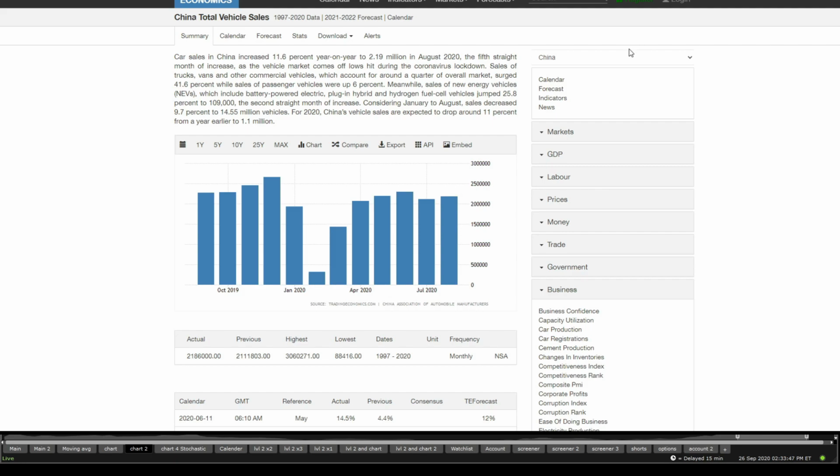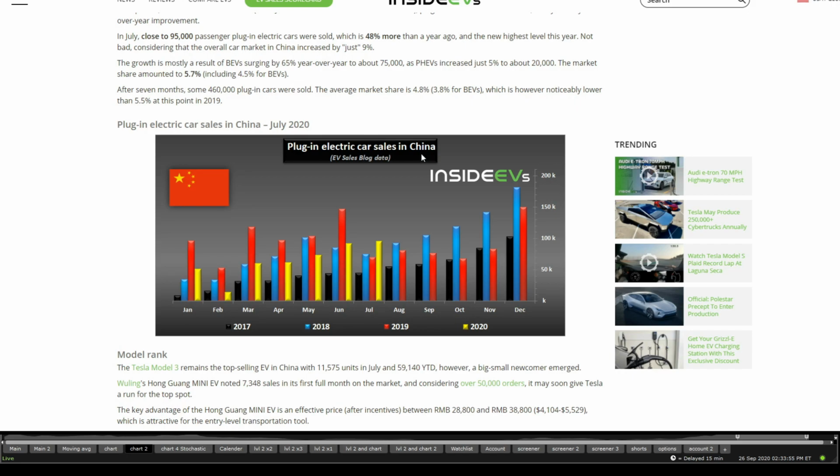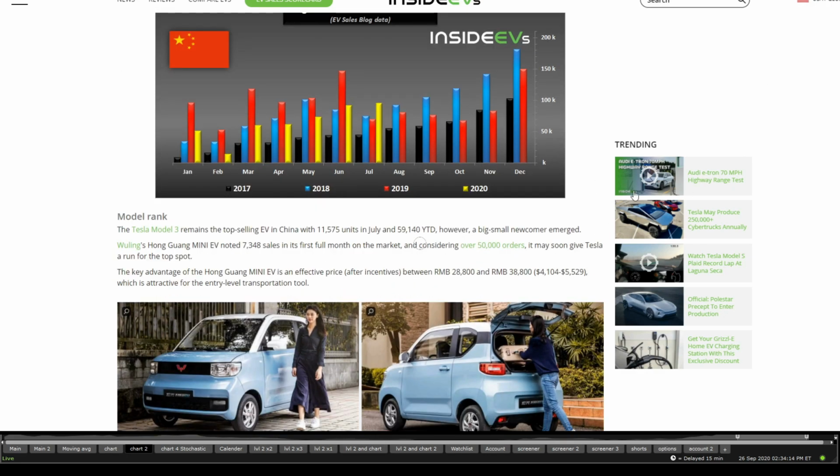This is the China total vehicle sales, since it's a Chinese company. You get to see it's actually been recovering quite well, so that looks like it's stable. But for the plug-in electric vehicle sales from 2017, 2018, 2019, 2020, you still see the increase from 2017 to 2020. Still lagging behind a little on 2018 and 2019, all the way until July, where July 2020 actually starts recovering. So there might be a really nice improvement there as we go forward.